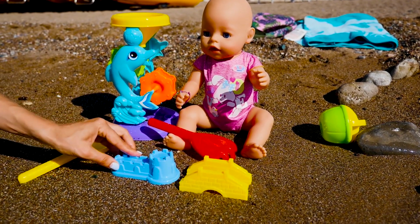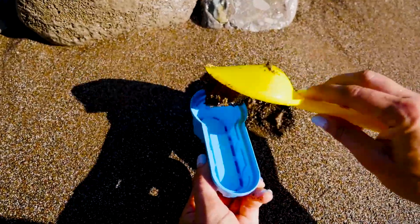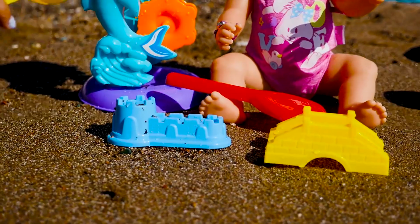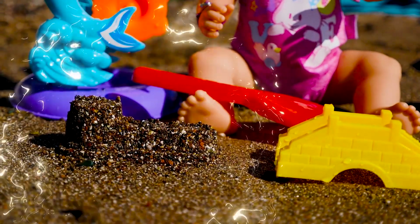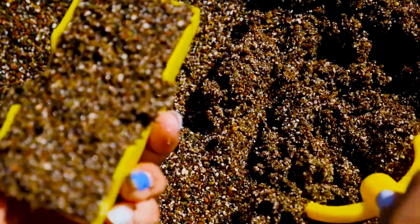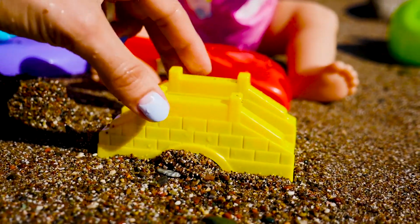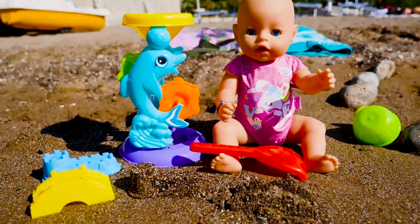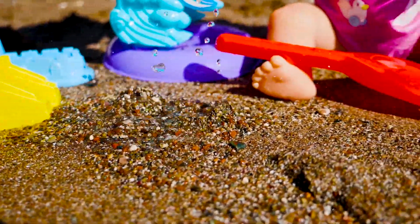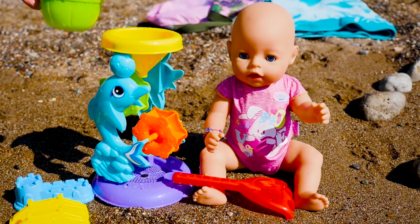Let's make something out of sand. Let's pour water on them from the watering can. And let's spin the wheels again.